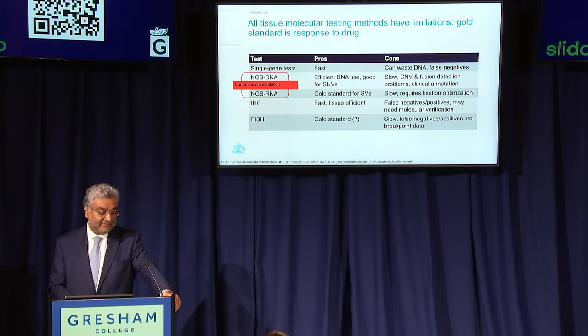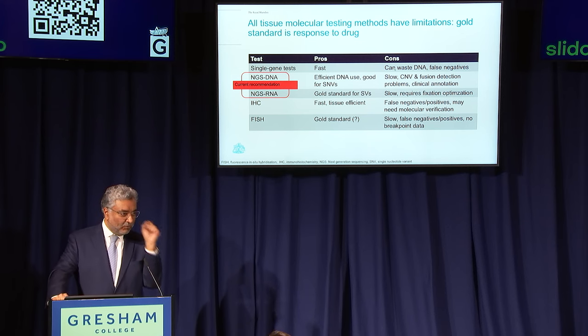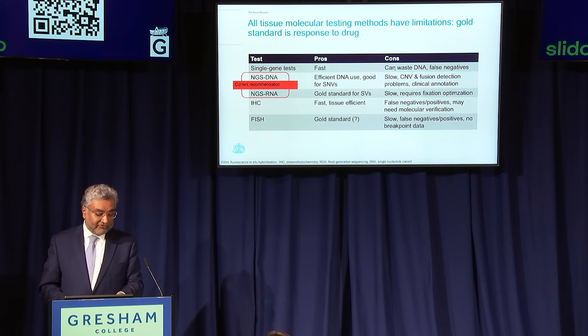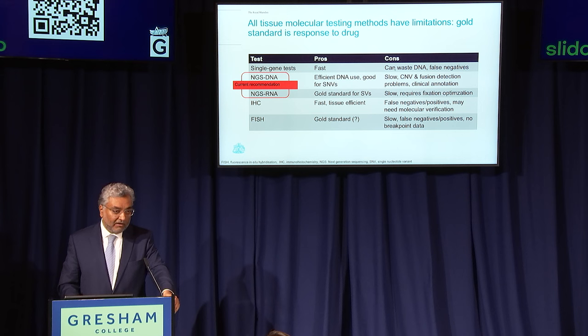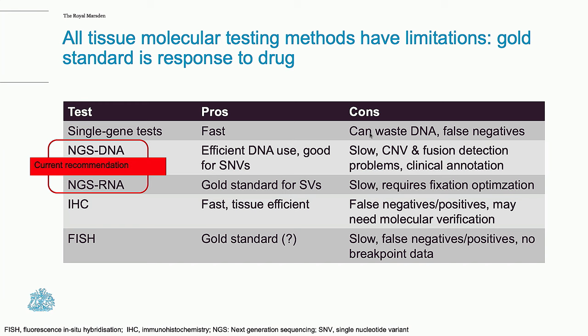Now, when we look at the tests that the laboratory do, there are many different tests that they can do. They can do something called single gene tests, which are superb. They're very fast, but they can waste DNA, and they tell us about what's going on within one single gene or not. And they can do something called next generation sequencing, which are panel-based tests. They look at many tens or even hundreds of genes, and they can look at the DNA and they can look at the RNA, and I would suggest this is what we should be doing as routine standard of care now, and actually many labs are doing this.